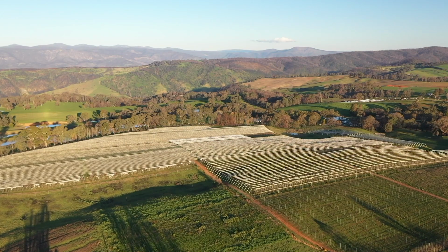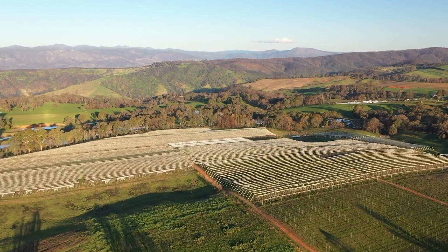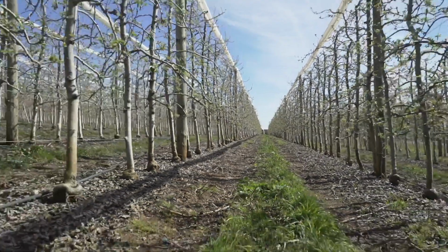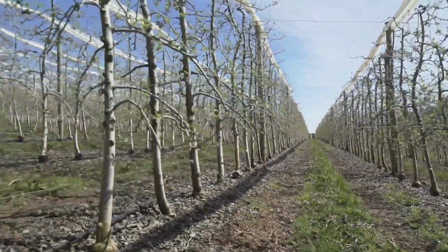The variation in the block is one of our biggest killers, if you like, in terms of production. For Fuji, for instance, we can go from 60 tonne one year to 6 tonne the next. This technology will enable us to target the on-trees within the block to try and turn the variability around.